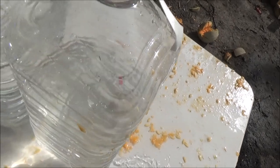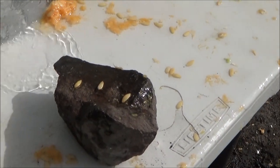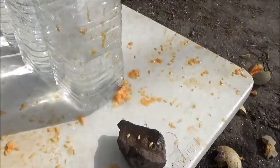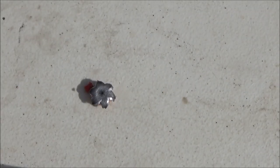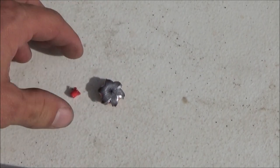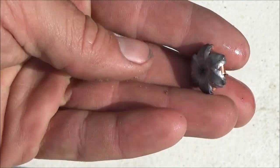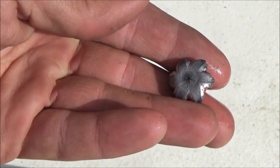Floating on top right there, we have the little red plug that plugs the hollow point so that it doesn't clog. It split the water, it split the cantaloupe really well. The bullet's down here in the bottom of it, right next to that lump of cantaloupe. I'll get it out. Here is the 185 grain Hornady FTX Critical Defense. There's a little plug right here, and there we go. Nice looking little round. Did its job, expanded. One cantaloupe, one water jug, like most 45s do.